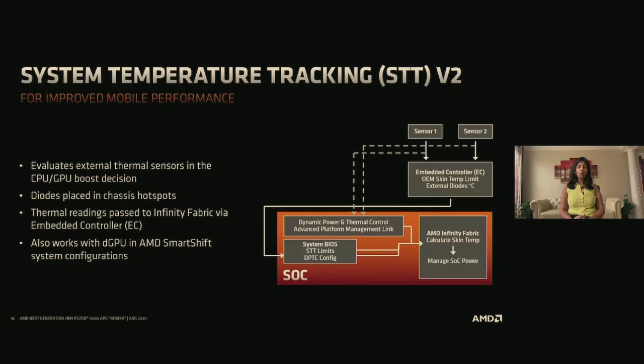In order to provide better performance in notebooks, we supported short-term boost via skin temperature-aware power management, also known as STAPM. Renoir adds support for system temperature tracking V2, or STT V2, which can work alongside STAPM. Temperature diodes are placed in chassis hotspots and the temperature information is passed to the SoC. Now the SoC firmware not only knows the temperature information of the IPs internal to the SoC, but also the chassis information to make the right boosting decision. This scheme also works well with dGPUs such as A+A, where AMD SmartShift can budget the CPU and GPU boost duration and also the power.